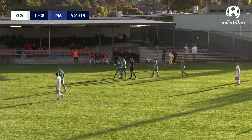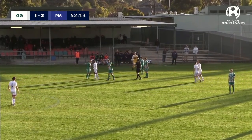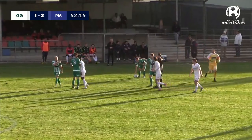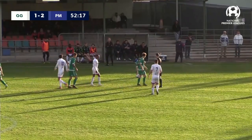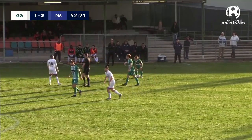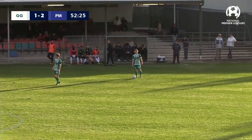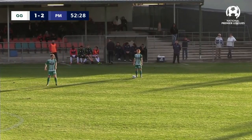But a bit of afters between Ibrahim and Breeze. Both players, bit of pushing and shoving. Nothing really in it, no real malice by the two. Just a bit of stern words. Referee doing a great job at controlling the situation.